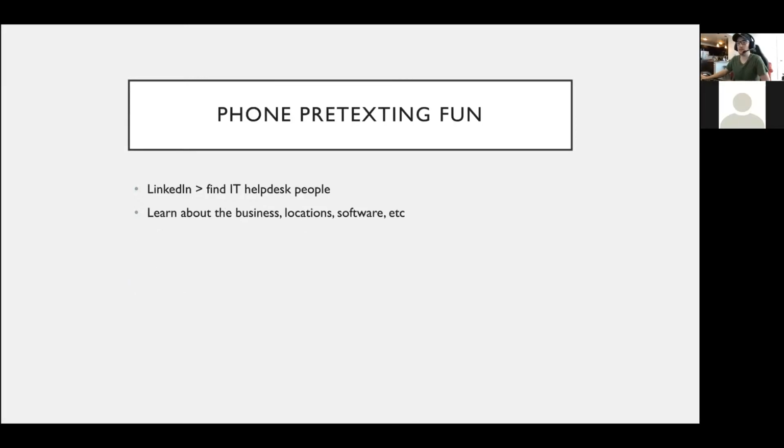As part of the social engineering, we also did phone pretexting, which I hadn't even started by the time I had compromised the internal network. But yeah, we still did it. What I did for this is I went to LinkedIn and looked at the company and found a bunch of their IT help desk people, created a list of those, and looked at their names, looked at ones that might fit my voice. One of the guys was like an intern or something. He was like 19, 20.